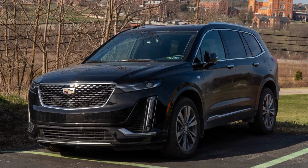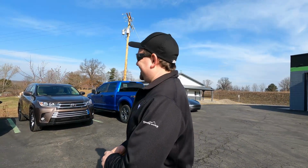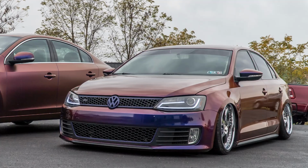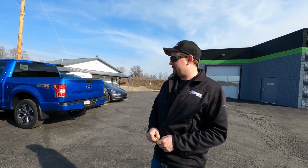Down here we've got Patrick's rental Cadillac because his truck's still broken. And this is Jimmy's show car. He won his court case, so he's not going to prison today for his inspection, so that's nice. He got it inspected, everything's fine.